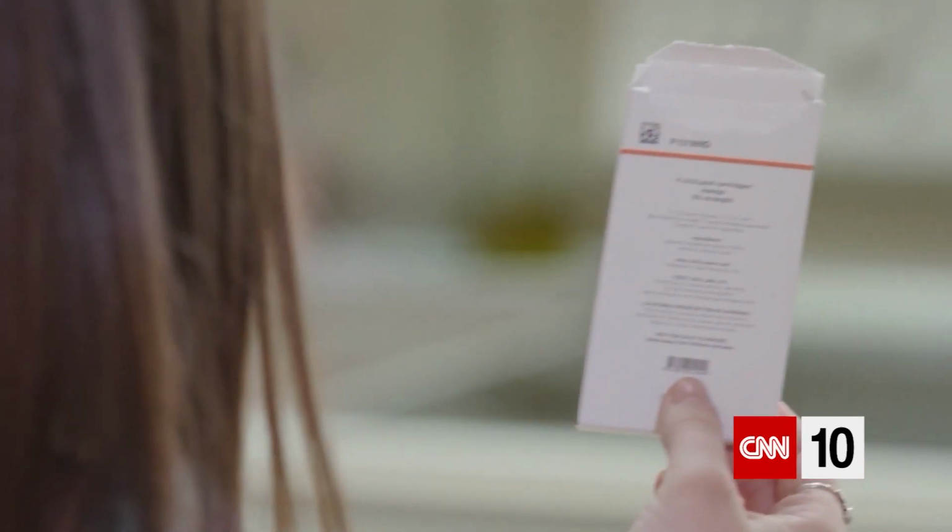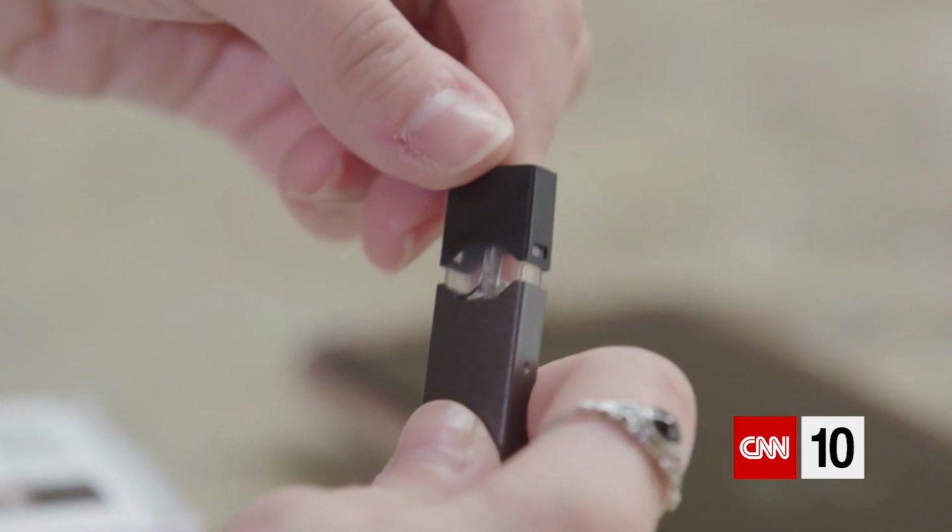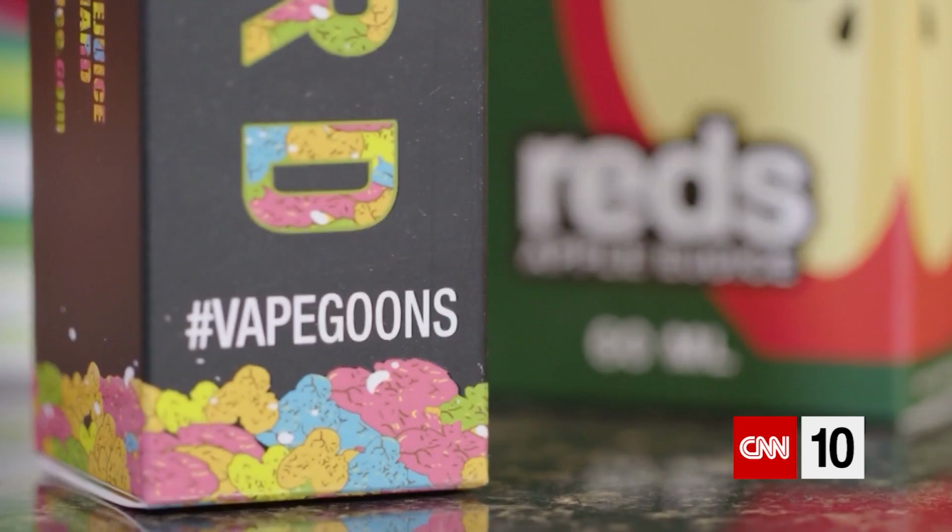The CDC is one of the organizations investigating an outbreak of illnesses related to vaping, smoking electronic cigarettes. Across 33 states and the U.S. Virgin Islands, hundreds of possible cases have been reported. Health officials say they don't know yet what the specific cause is, but all of the people who've gotten sick have a history of using e-cigarettes.